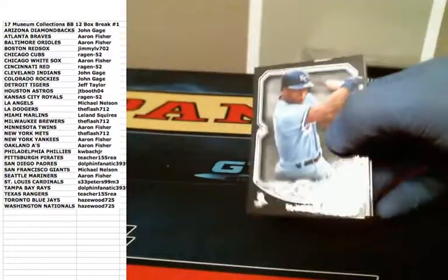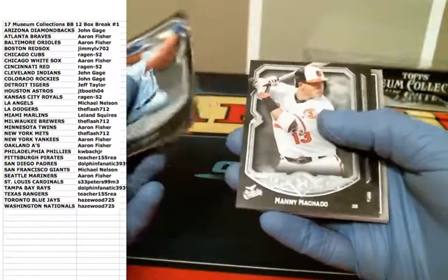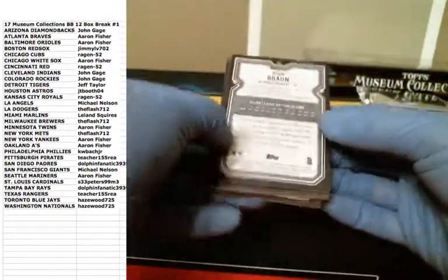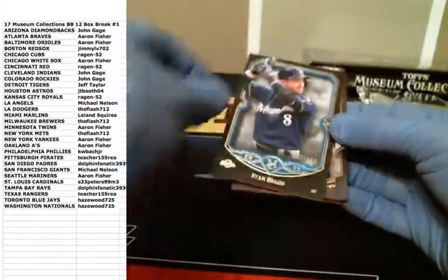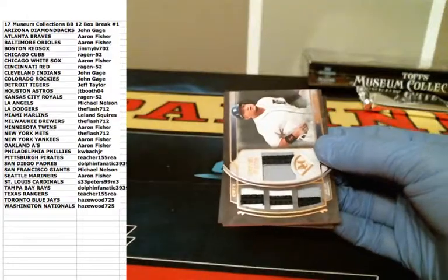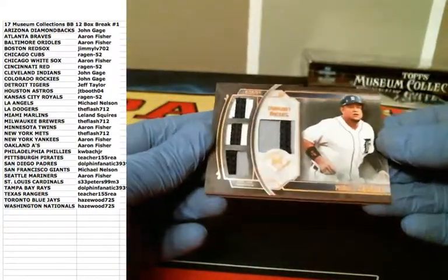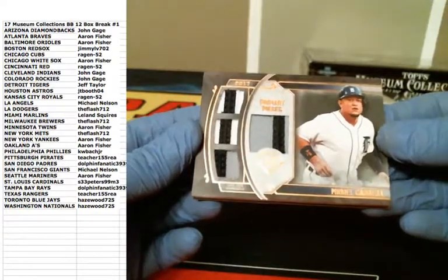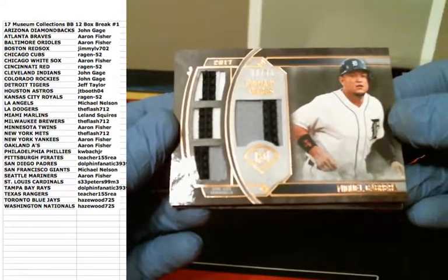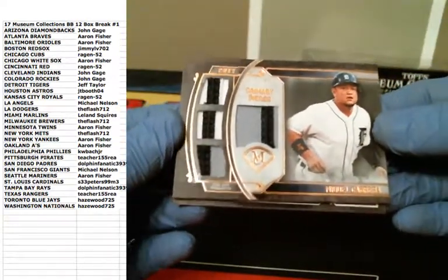Last pack of box 11. Bo Jackson, Manny Machado, Hunter Renfroe, Ryan Braun to 150, 52 of 150, Brew Crew, and to the Tigers, to 75, 33 of 75 primary pieces, Miguel Cabrera. Tigers going out to Jeff Taylor. Nice two color patches.